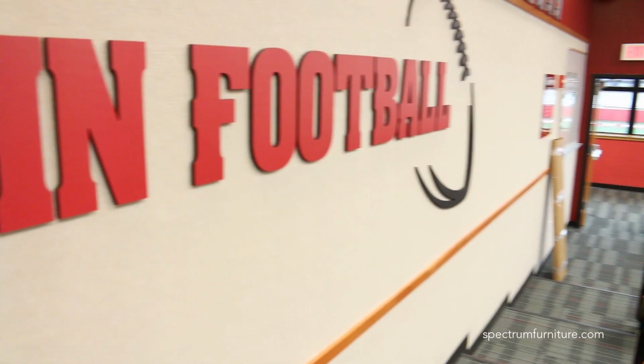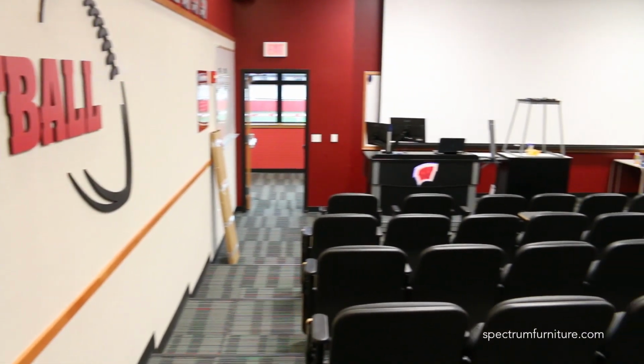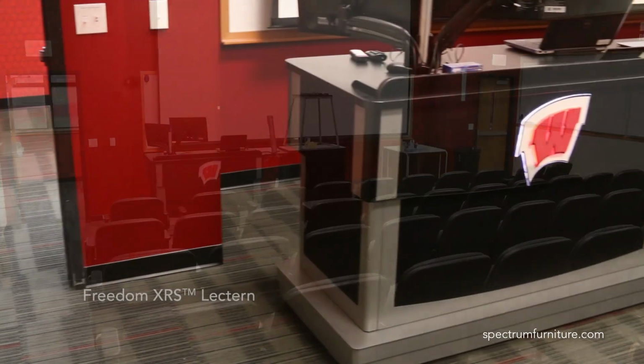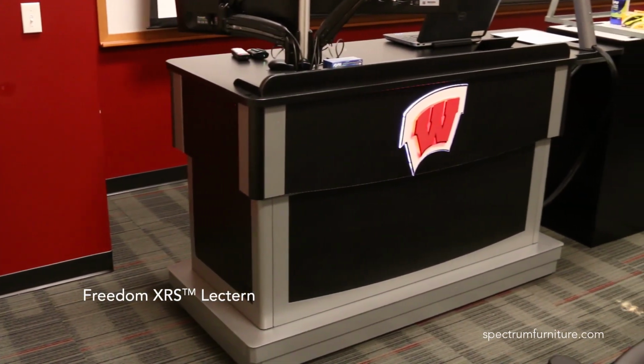Part of the criteria for the room was to have something that was ADA compliant, that was height adjustable, that went up and down, had equipment storage, had space for us to be able to put in a cable reservoir as well, and a touch panel. So I knew that working with Spectrum was a nice smooth process for us, and that we'd be able to incorporate all these elements of the design that are needed.